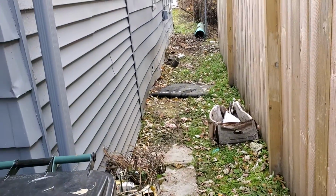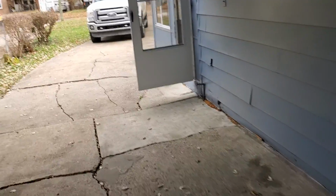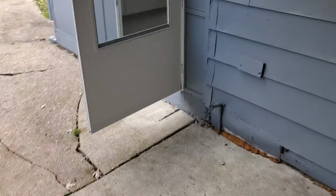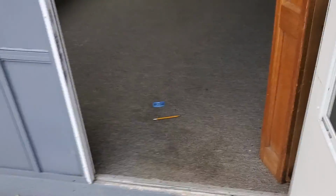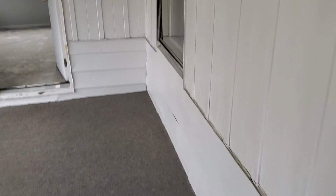Some trash behind the house. Need a vacuum breaker. Breezeway, it kind of smells like dog in the breezeway. It's not in bad shape. The carpet's in good shape, but it does smell a little bit like dog in here.